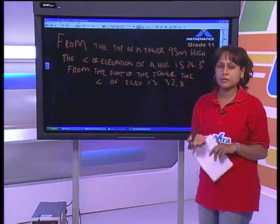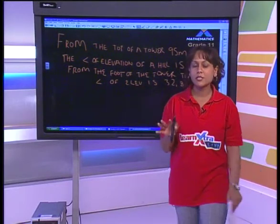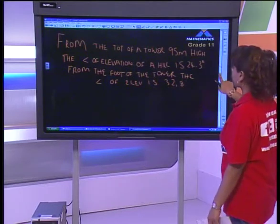It's all well and nice when there's a diagram given because you can fill things in. But sometimes the diagram's not given. So let's have a look at a question like that.